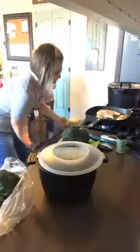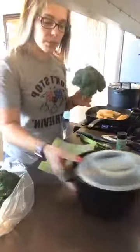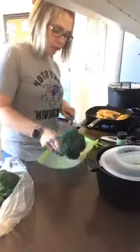So this is gonna go in the oven for the boys. Oh, throwing stuff. I'm throwing cheese. I'm just gonna cut up some broccoli, like I said, add it to the micro cooker.